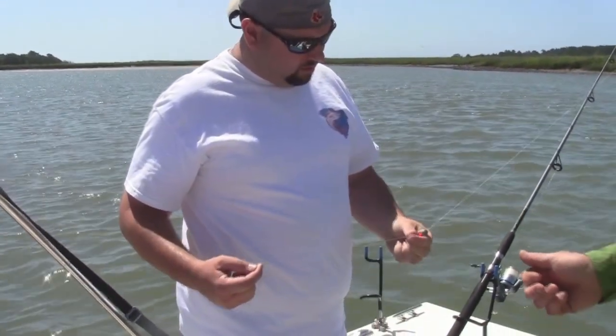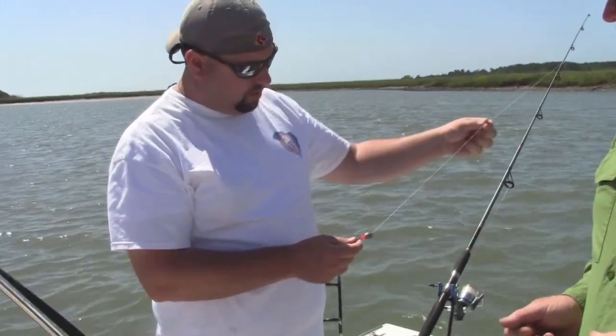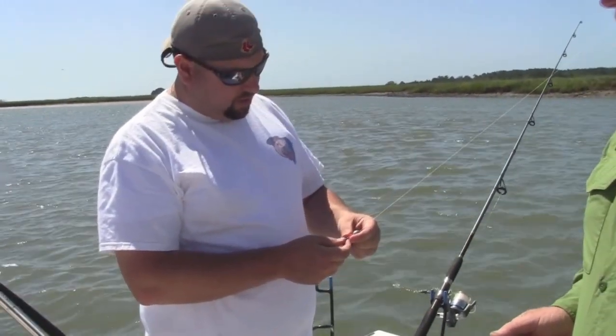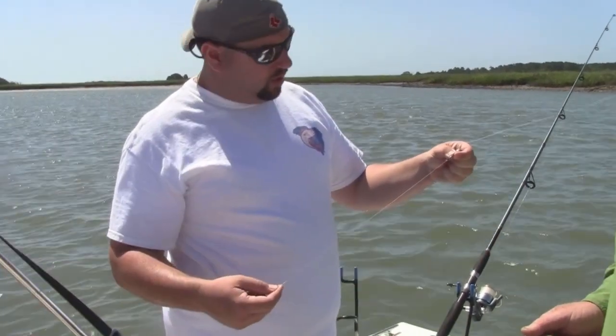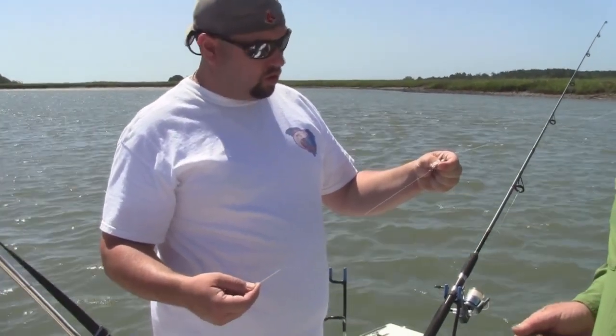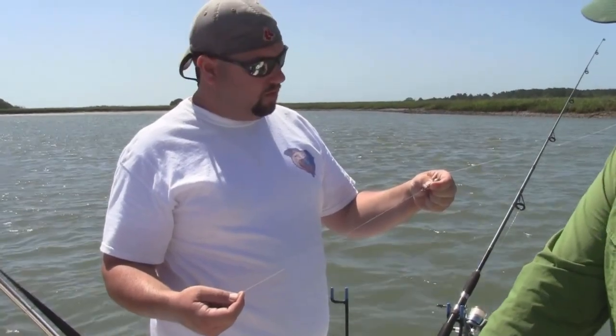What I like to do is I've got my nano filament here, okay? And then what I do is I put a barrel swivel on. I like to come down with a 20-pound mono or fluorocarbon every now and then.